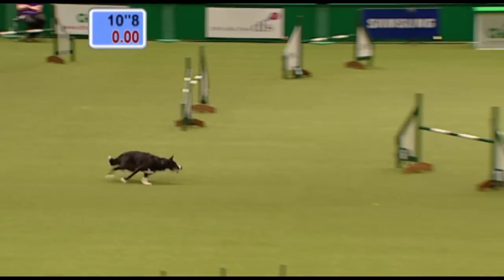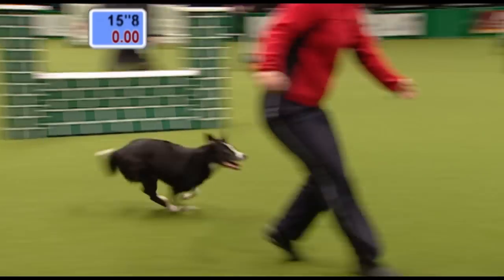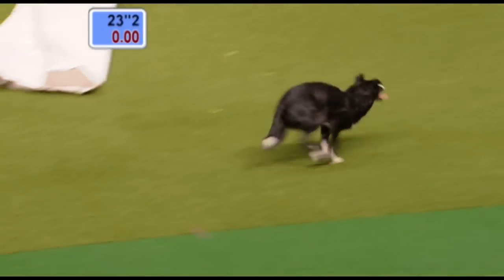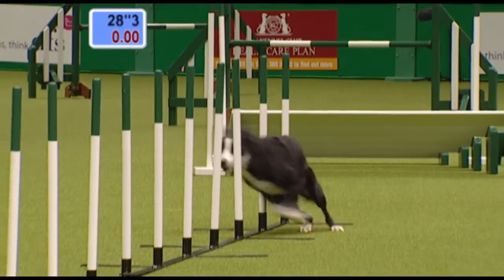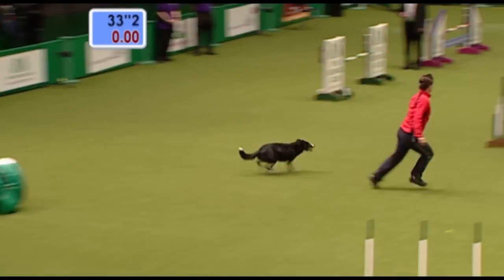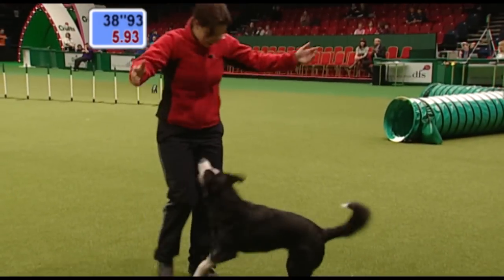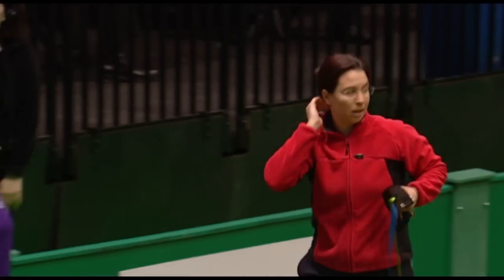Here we go. Got the silver medal in Switzerland at the FCI World Championships in 2006. Oh! That was close. As she lost time. Turning for home. Remember, if she stays in, she's got a chance to redeem tonight. So this is still important. Come on, help them home. Cheer them on, come on. We're at DFS Crufts 2010. Got 5 to add, and so 38.93 is the final time.